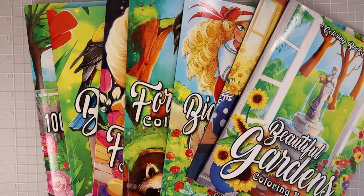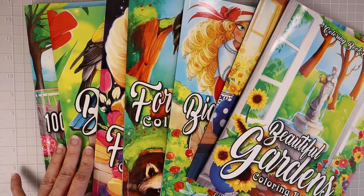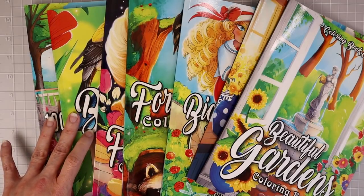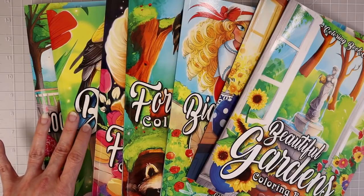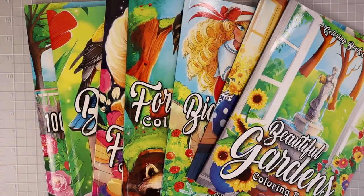For some reason, when I went on Amazon and tried to search for the Beautiful Birdhouses book, it would not right away come up for me, and I really had to do a thorough search to be able to find it and actually go to their page for it to pull up. I'm going to have to let them know about that, because that just doesn't seem right.